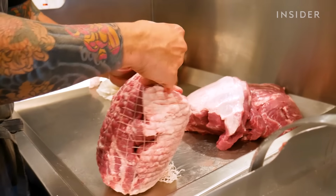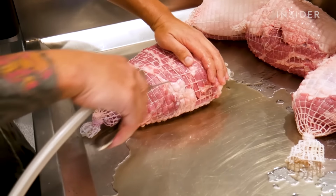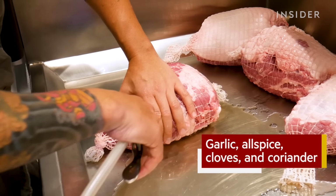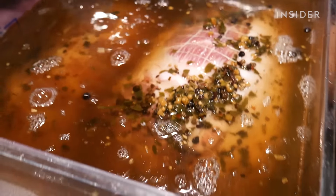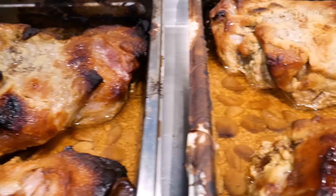The curing process starts like this. Each ham is wrapped and injected with a salt and water solution made with spices, like garlic, allspice, cloves, and coriander. Then it sits for 7 days, building flavor by soaking up that brine. Whereas the lechon marinates for 1 to 2 days before it goes inside the oven to roast.